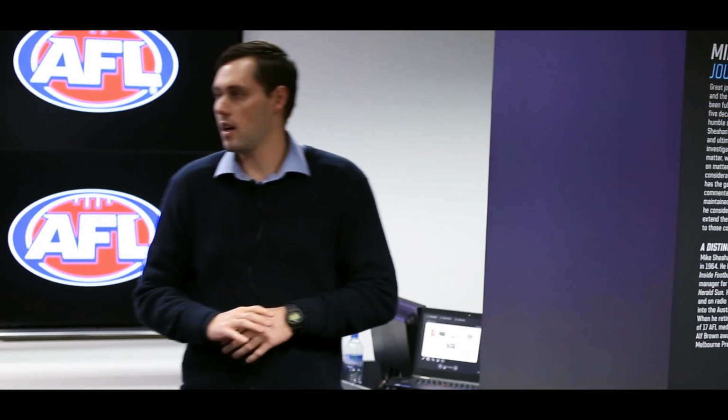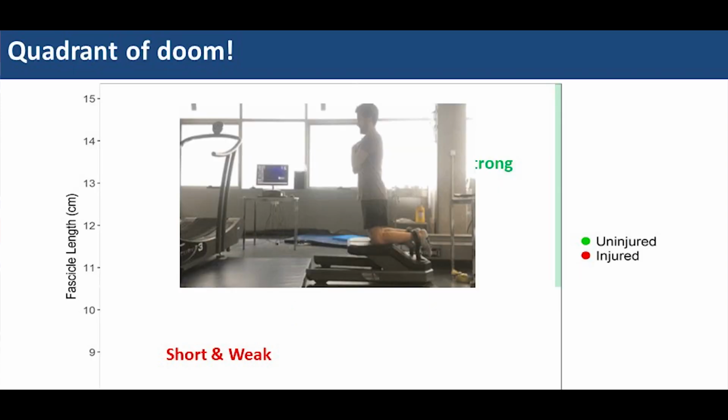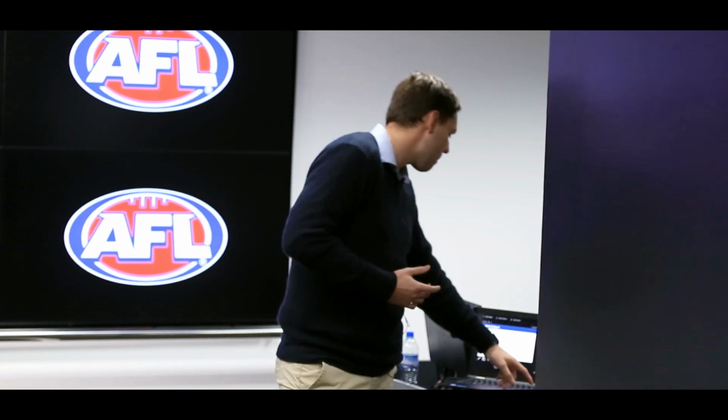So we're going to move on from training loads and high-speed running and chat more about some of the more commonly researched risk factors, which are eccentric hamstring strength and biceps femoris long head fascicle lengths. And so this data here is from the work of Ryan Timmons, his PhD, and basically I should preface this by saying this data set was actually collected in an elite soccer cohort, so in the A-League. But the points illustrated by this data are still highly applicable to us working in AFL.